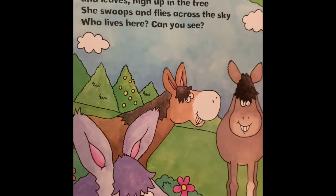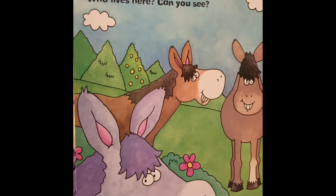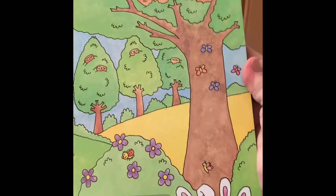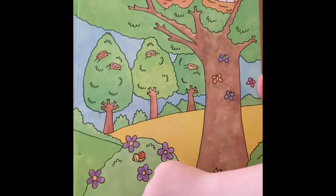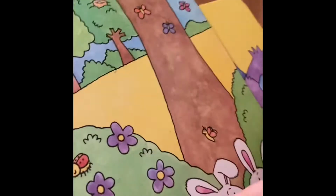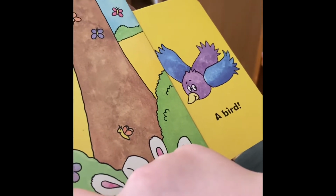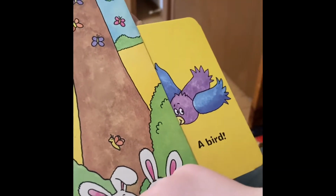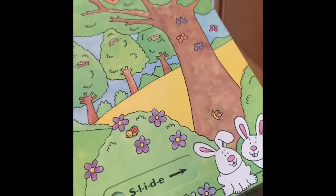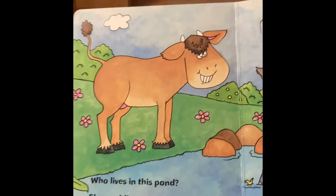Who lives in this nest? She makes her home from twigs and leaves high up in the tree. She swoops and flies across the sky. Who lives here? Can you see? Need two hands. Here we go, sliding down. Whoa, who is it? A bird. A bird. Push it back in. Turn the page for me. Yeah. It was a red bird.